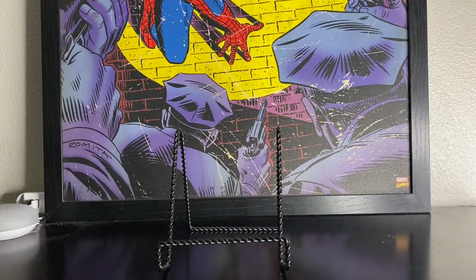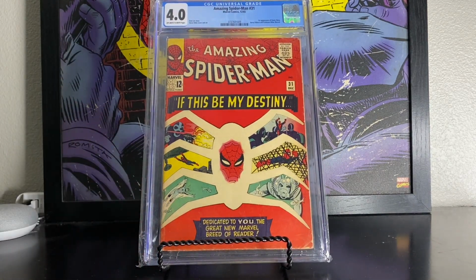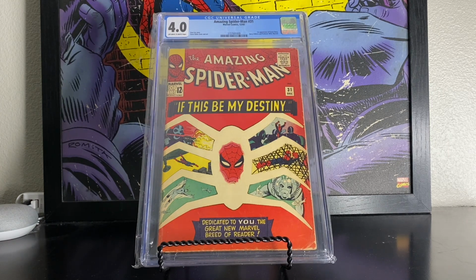Okay. So the next one up is going to be Amazing Spider-Man number 31. This is the first appearance of Gwen Stacy and Harry Osborn. This one, I feel like it doesn't get a lot of credit. Maybe because of the cover, some people don't like the cover on this book, but I personally like it. I like the reds. I like that it's different. There's a symbol of the spider on there with pictures between the legs. So I like the different style that Steve Ditko did here.